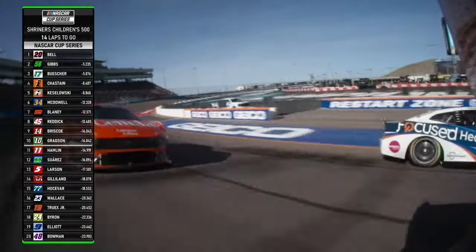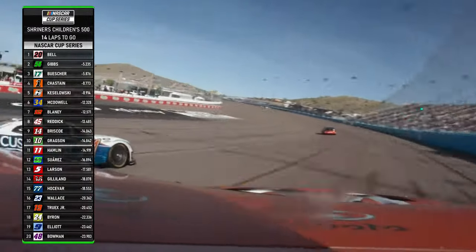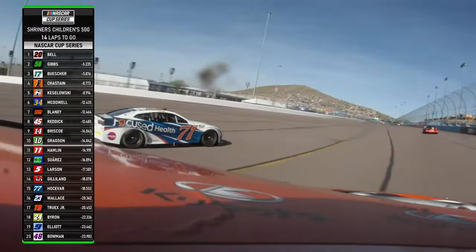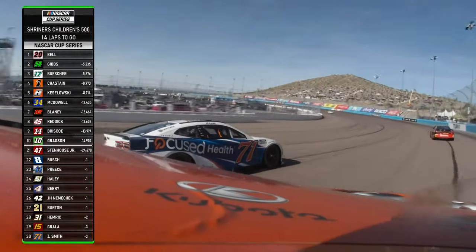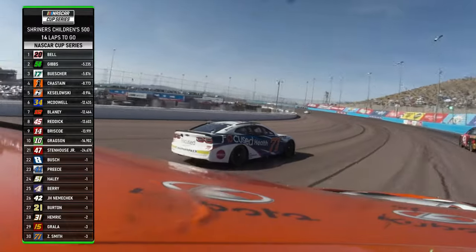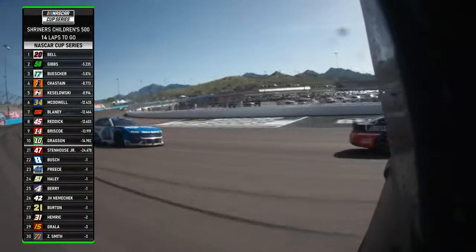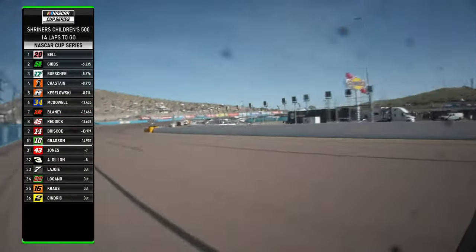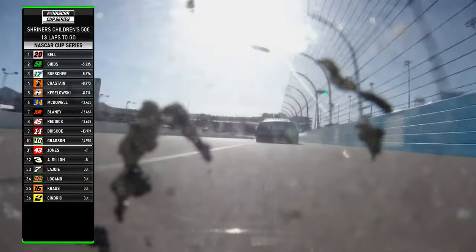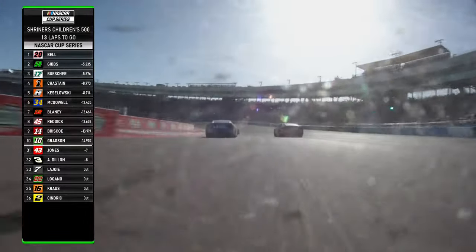Now watch the 71 here, Zane Smith. He's going to be quick because he just pitted for fresh tires six laps ago. That's why he has speed on Chastain, who is the fourth-place car. Zane Smith is three laps down. That caution was just what the doctor ordered for RFK, both Keselowski and Buescher in those Mustangs. Big weekend turnaround for them. Third and fifth right now.